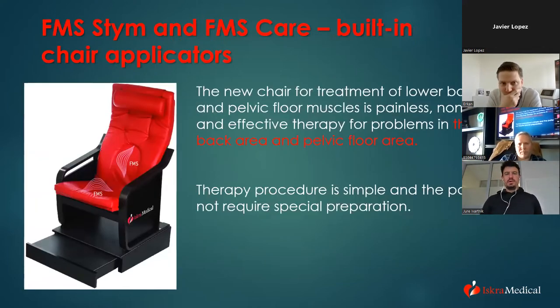So we also have a chair. This is a new chair for treatment of the lower back area and pelvic floor muscles. It's totally painless. It's non-invasive, and it's an effective therapy for problems in the lower back area and pelvic floor area. So the therapy procedure is simple, and the patient does not require any special preparation.